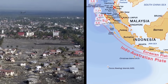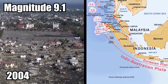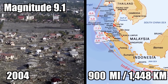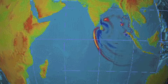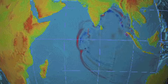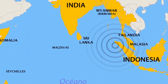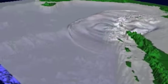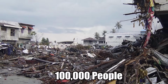World-ending tsunamis. On December 26, 2004, a magnitude 9.1 earthquake snapped the 900-mile-long fault line where the Australian and Indian tectonic plates converge. The powerful quake happened underwater and caused one of the most devastating tsunamis in recorded history. The powerful undersea quake set off a tsunami that crashed into Indonesia with a wave over 100 feet high. It was only the first of many waves. The sea level rose immediately by 100 feet. That first giant wave killed 100,000 people.